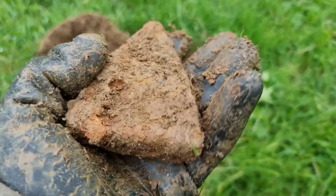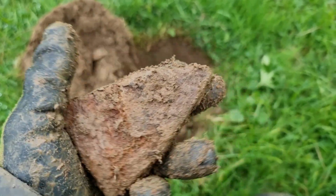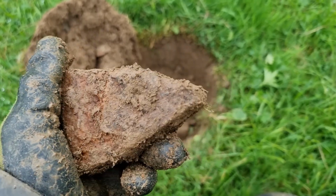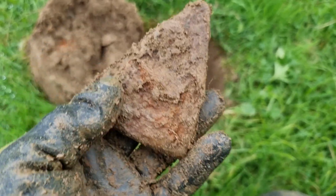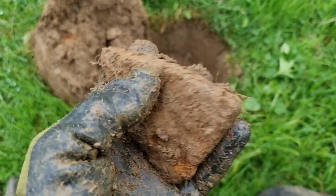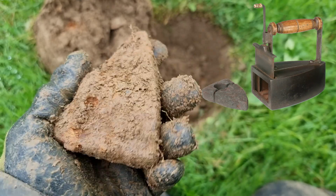I didn't expect that to be anything good, really, but at least I know what it is. That is a slug from a slug iron. If you've been watching my videos for a while, you'll see that I found these before. That's how I know what it is. But yeah, I'll put a picture up on the screen. You can see what it is there. But yeah, it's just a slug.